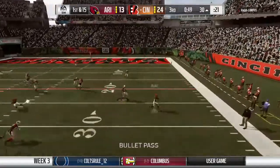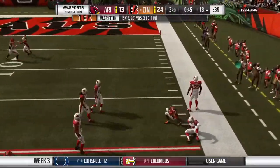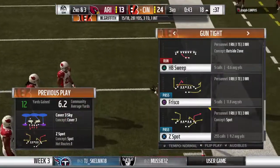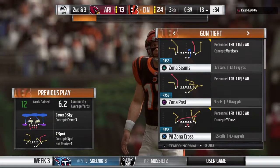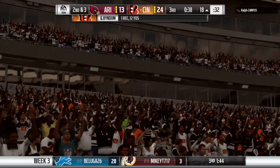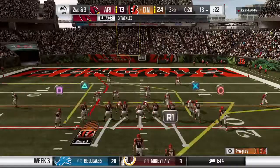From the gun, Griffin, finding a safety valve here. That's complete. And they'll bring him down at the 18-yard line. That one good for 12 yards. And it'll be second down. He's having a big game through the air, and sometimes those smart decisions just dump it off. That's how you continue to have big games through the air.